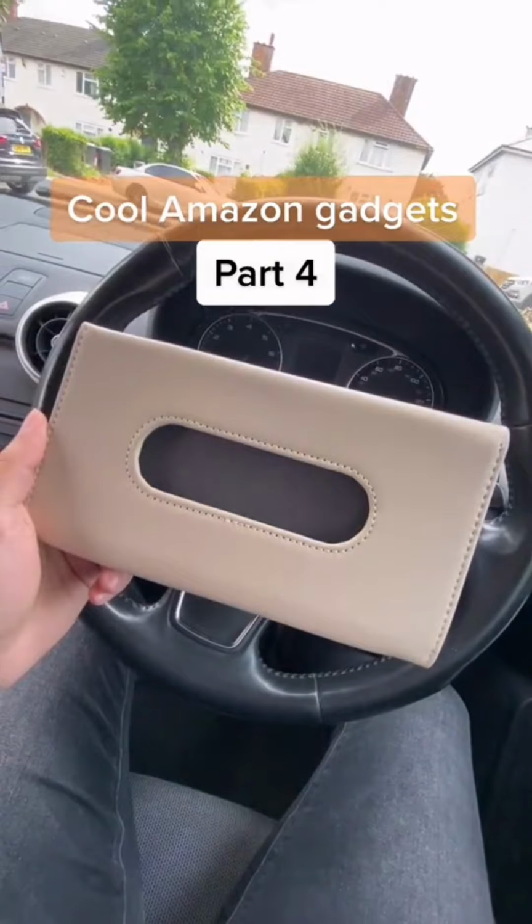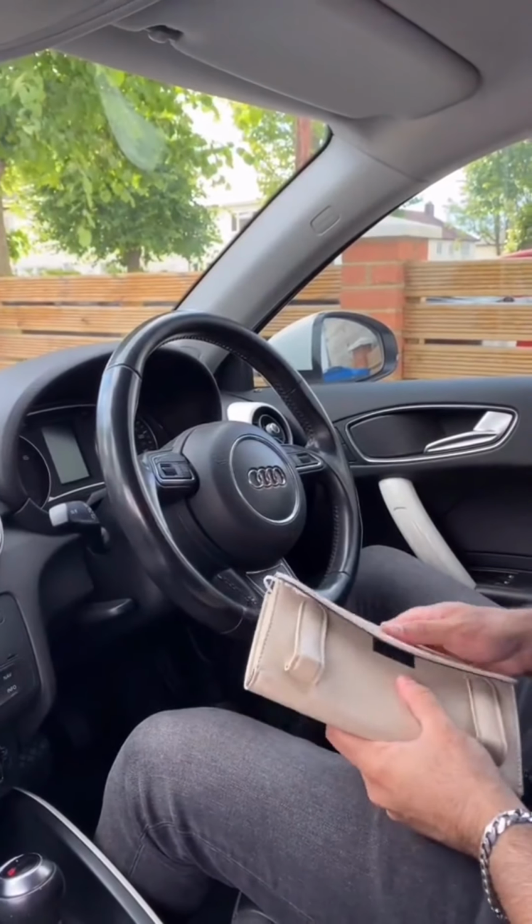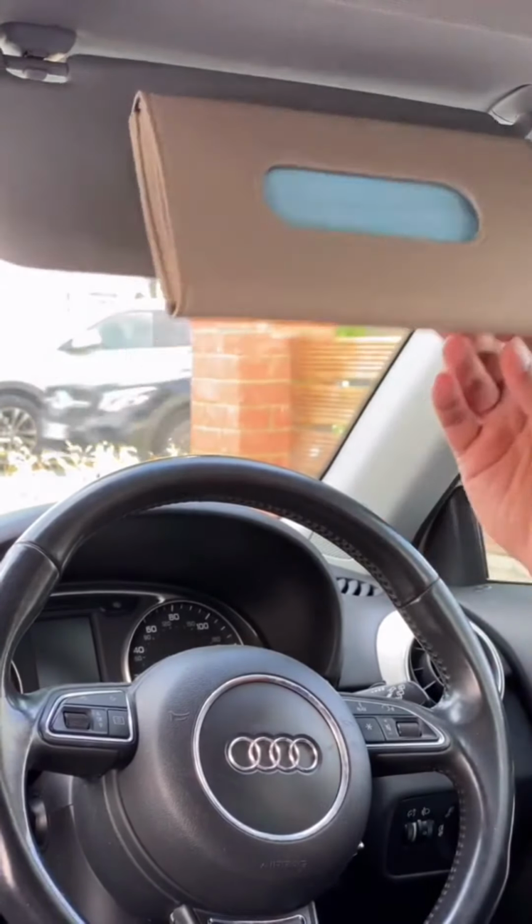This is so cool. You can now store all of your disposable masks with this clip-on visor tissue holder. So they're put away and you're ready to go.